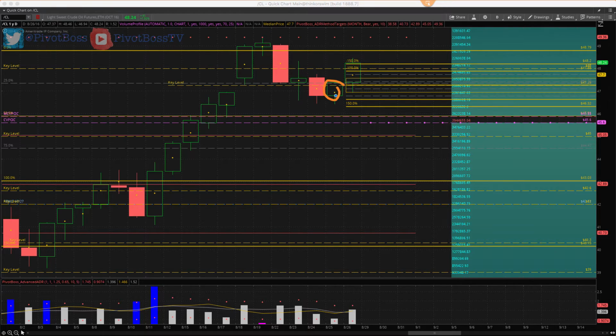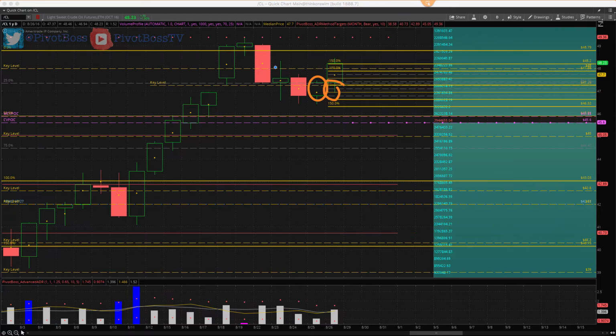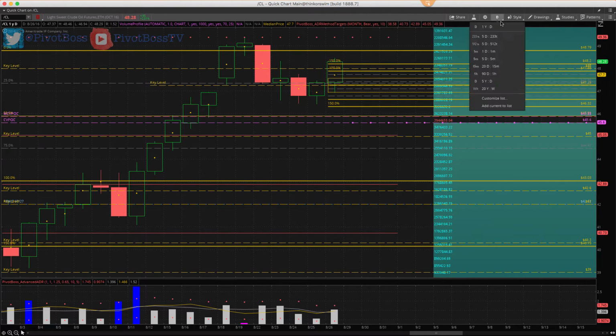This one was not because it was a digestion day. This one was not because it was also digestion. This was significant digestion, and look at how small the daily range was on that day. You can scan for opportunities just for that. When it's super tiny, what could come is a big day afterward. So this low back here is 48.55.